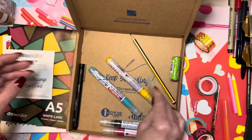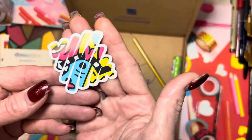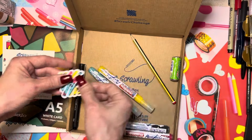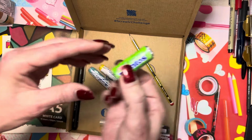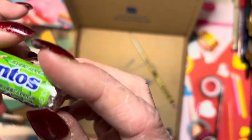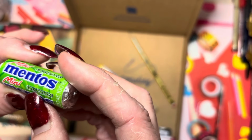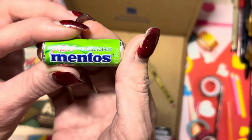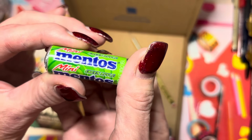So the sticker, I love these stickers, guys. I am a sticker fanatic. And then the candy, oh gosh, we can't forget the candy, is the mini Mentos. What flavor is this? It just says green apple. Oh my gosh, green apple is one of my faves.